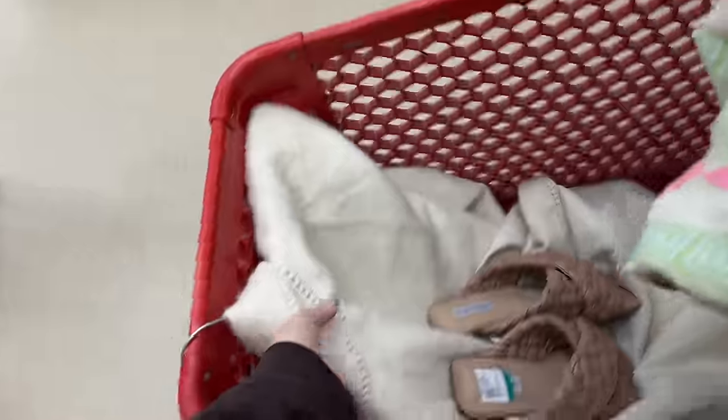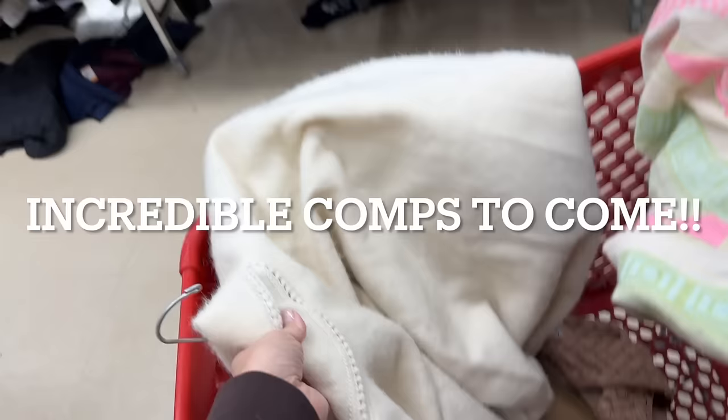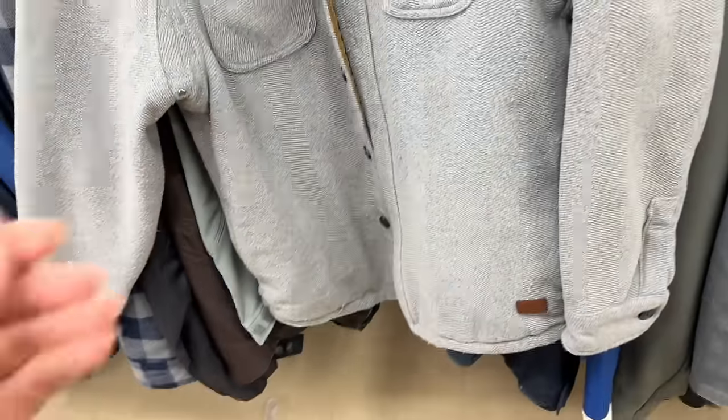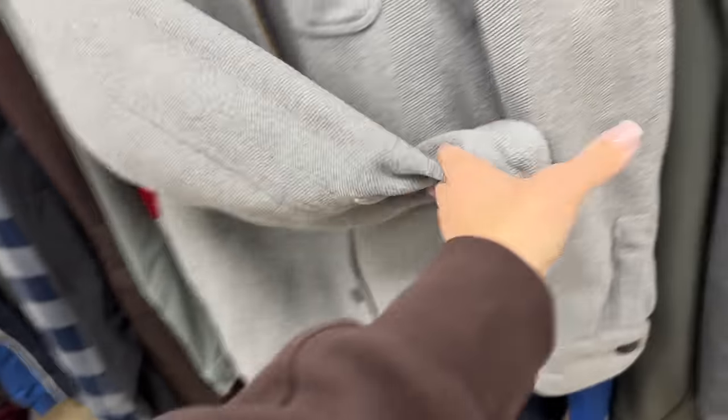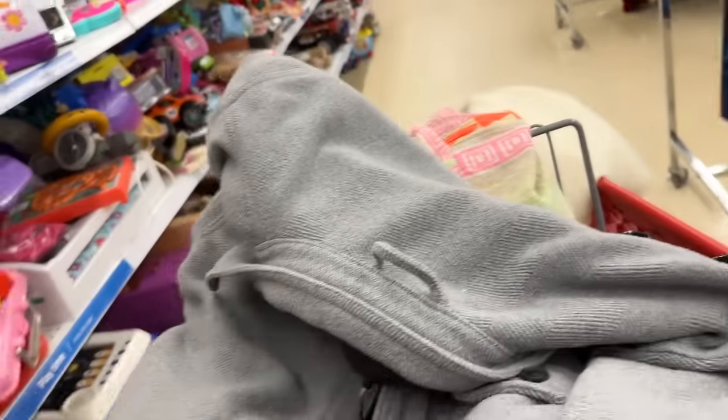Someone who recognized me, was so sweet, came up and handed me that cape. I haven't run comps on it yet, but I just thought it was so pretty. This was a shacket that I picked up for my son, Anthony. And then we're going to head out to the car and struggle with my microphone again.